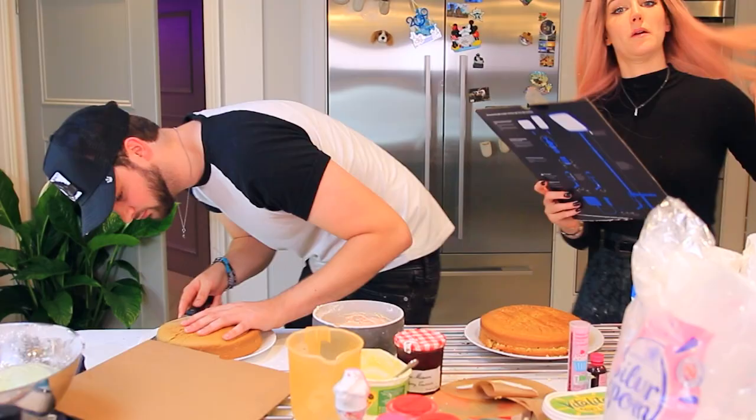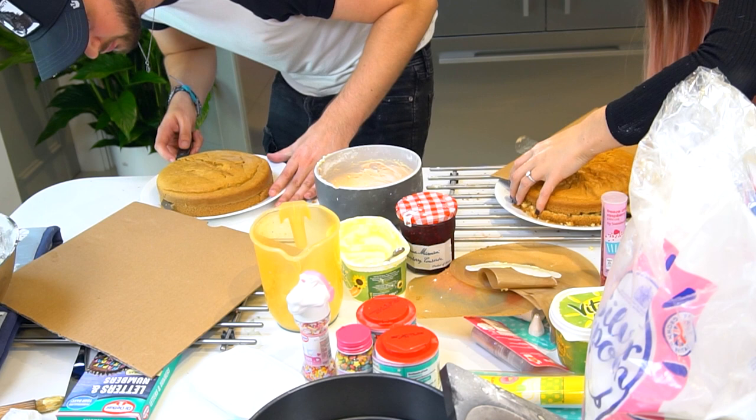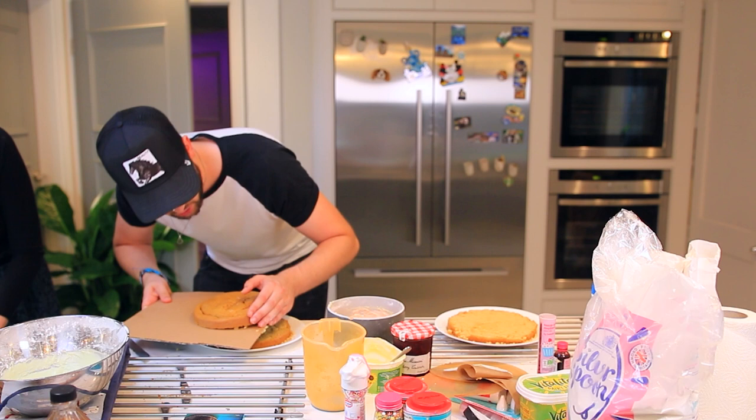Okay, I'm gonna try and use the cardboard to slide and lift the top. How's it looking? It's messy, I'm not gonna lie. But it's tasty, and that's what's important. Half cake. Yo, okay. Yeah, yours came out much easier. I think yours has got a better texture. I think yours is cooked better than mine.